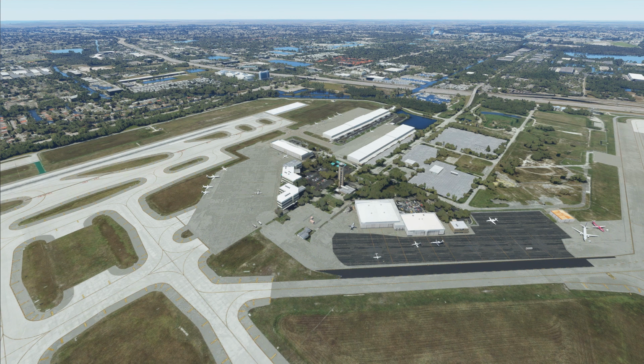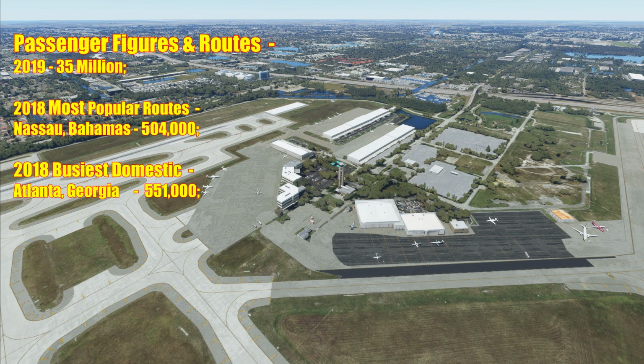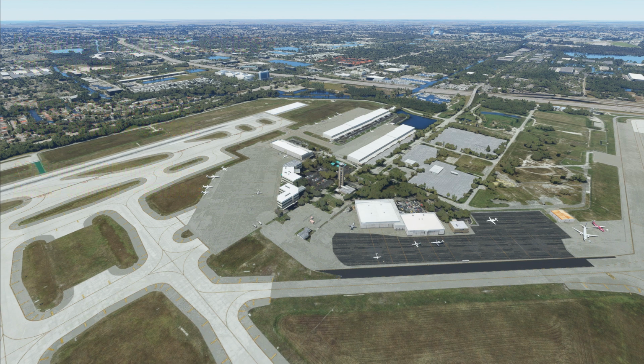Passenger traffic. In 2019, they had nearly 35 million passengers pass through this airport. Of course, this was before COVID, greatly reduced when COVID came along. Busiest routes, well, we've got 2018 figures. The busiest route was Nassau, internationally. 504,000 passengers went on that route in just 2018 alone. Domestically, Atlanta was the busiest route with 551,000 passengers flying to Atlanta from Fort Lauderdale. So as you can see, Fort Lauderdale was a very prominent airport, not quite as big as Miami, although Miami handles most of it. Fort Lauderdale probably is the second biggest operator in South Florida.